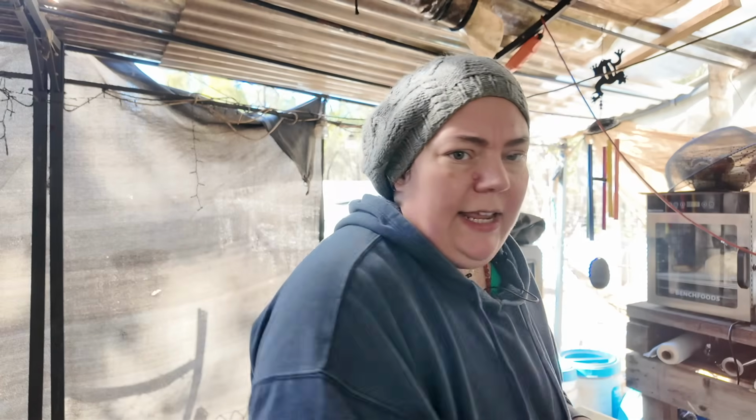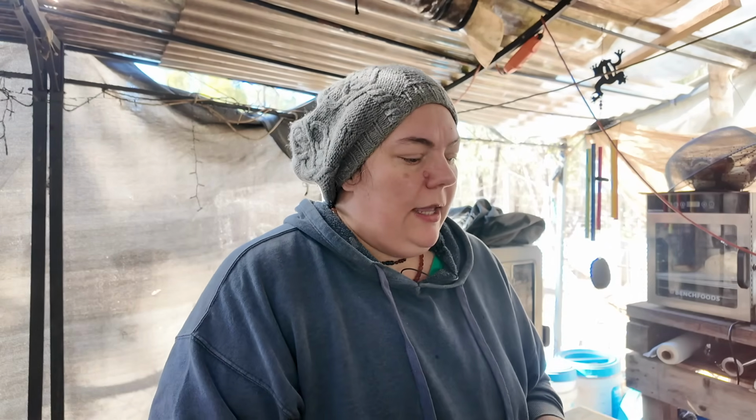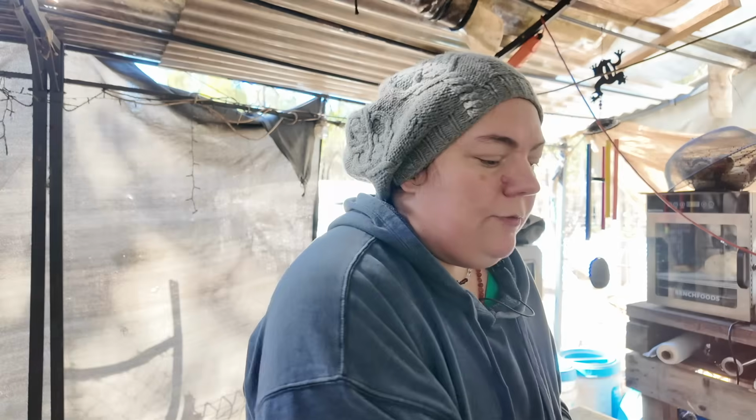I've only got 17 size 3 seals left. That's it. So I'm going to use up to 17 of these jars, and then we'll see how we go from there. I'm going to put an order in online. You can buy Fowler's rings.